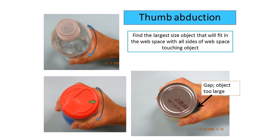So one's a spice bottle and one is just a bottle of water. For this one here, it's a can, but you can try tomato paste or a spice can. The object is too large. So find something that fits, and then you just kind of slide that in there. You could also use this as an actual stretching exercise too. Just kind of stick it in your hand there and leave it for a little bit.